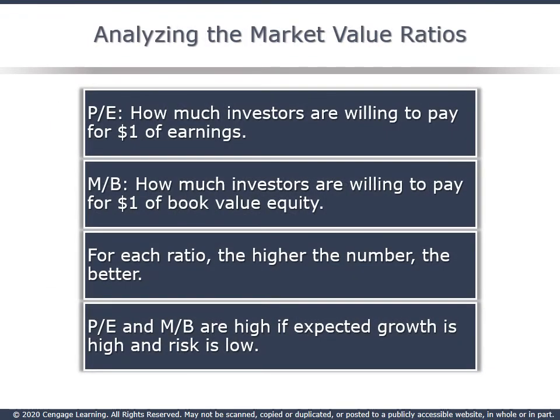So how are we going to analyze these market value ratios? The PE ratio is how much investors are willing to pay for each dollar of the firm's earnings. The higher the number, the better, the more confidence investors have in the firm.